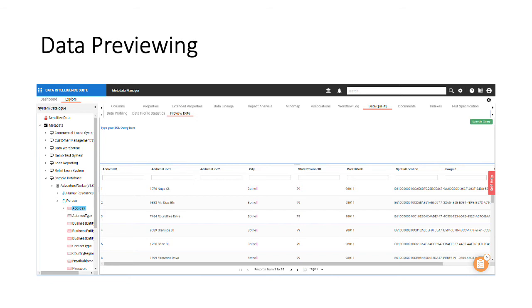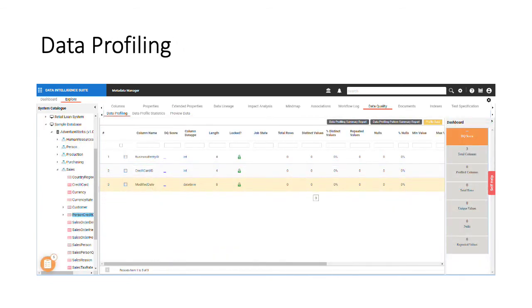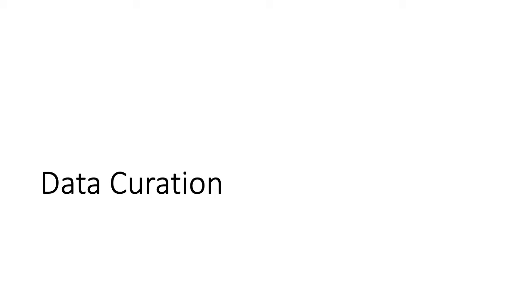Now let's take a look at profiling. Data profiling will show a dashboard with statistics over here on the right side. The statistics can be saved as a report and exported in a number of different formats. In addition to qualifying data for use, you'll also want to classify the data as well. Now, data curation has many different definitions depending on who you ask and various factors in various contexts. But for this demonstration, I'm going to refer to data curation as the organization and classification of data elements.